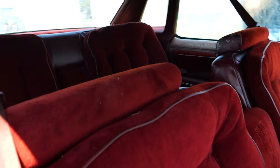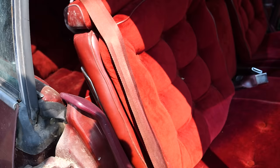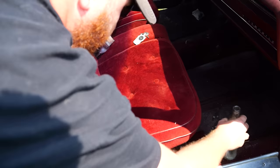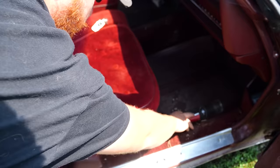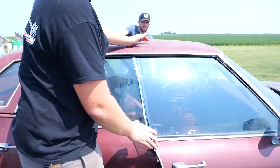That right there, folks, is the epitome of elegance and class. Luxury in an Oldsmobile. Look at this bottle. Real velour. That's real Dr Pepper. They used real peppers. Oh, it gets better. Hang on. That's real Diet Mountain Dew with a real diet. It's probably when Diet Mountain Dew came out. It probably is. None of that's important right now.